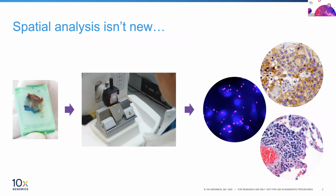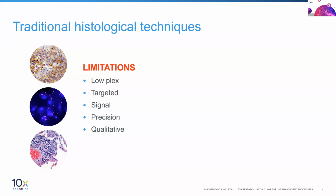But to take a step back, this concept of spatial analysis is not new, and certainly 10x Genomics didn't invent it. It's a field that has been around for decades in histology, histopathology, and clinical pathology, with techniques like immunohistochemistry, FISH, RNAscope, single molecule FISH, with different types of additional multiplexing targets, and other chromogenic or fluorescent staining assays. They're still in wide use today and very powerful tools.